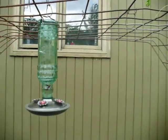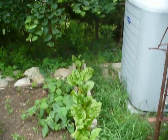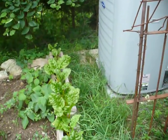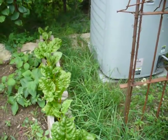Then I got a hummingbird feeder, and we have the hammock. It's really quite nice. And then, I don't know if you can tell, but all these cinder blocks are full of Swiss chards. You can see all the Swiss chard down there. I've got Swiss chard coming out of every ear of mine. If you want Swiss chard, come on down.